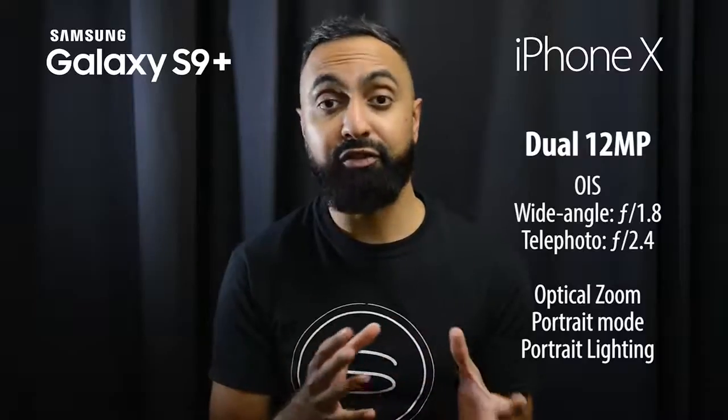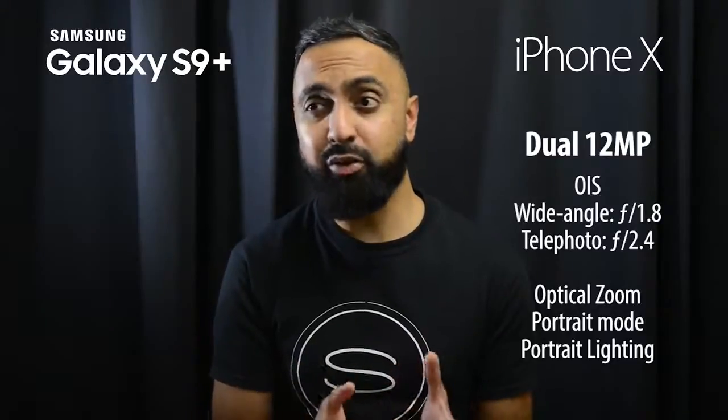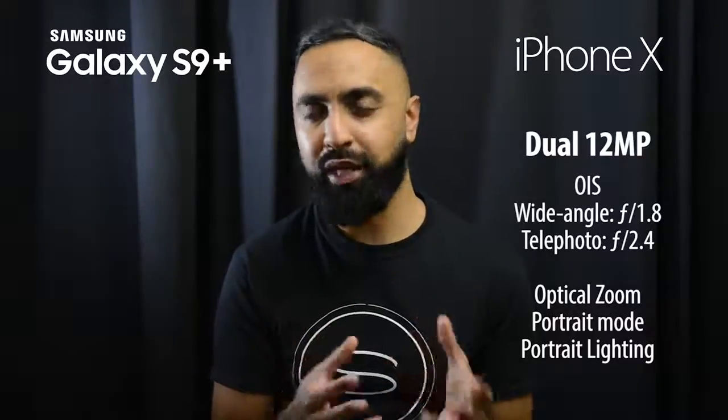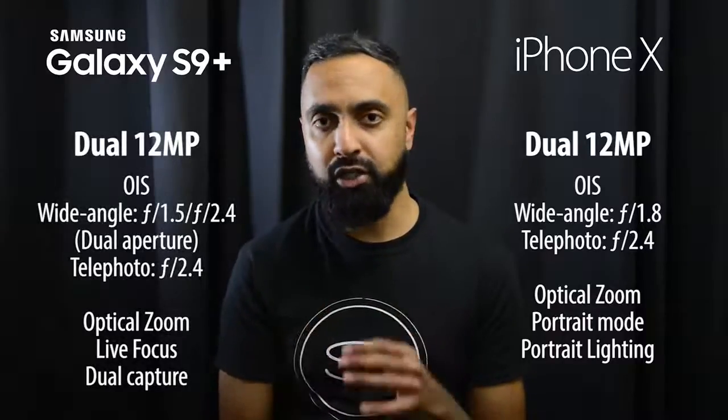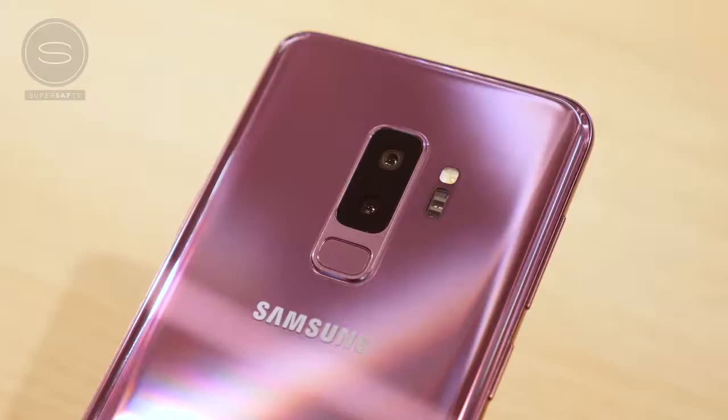You've also got portrait lighting, which is going to let you toggle through some different effects after the fact. In my experience, this hasn't worked too well, especially when it comes to studio lighting. Now, with the S9 Plus camera, we've got some major changes. Samsung is saying this is the camera reimagined, and we've got dual 12 megapixel cameras, both optically stabilized, and there is a similar setup where we've got a wide angle as well as a telephoto.